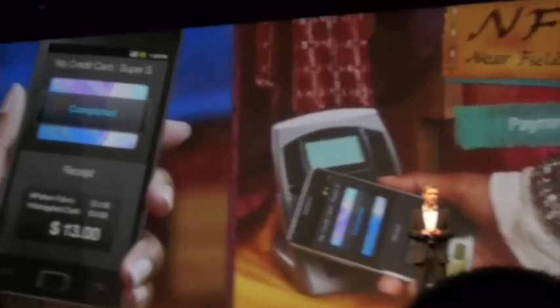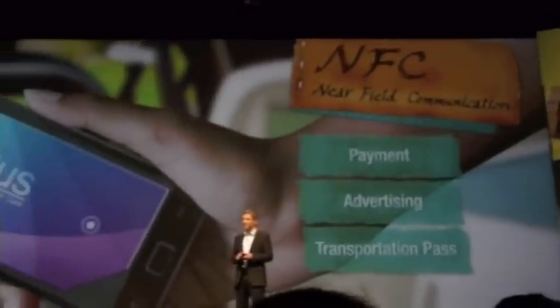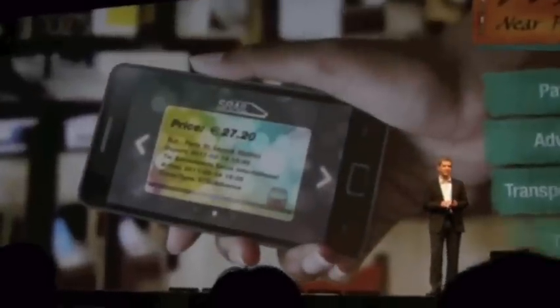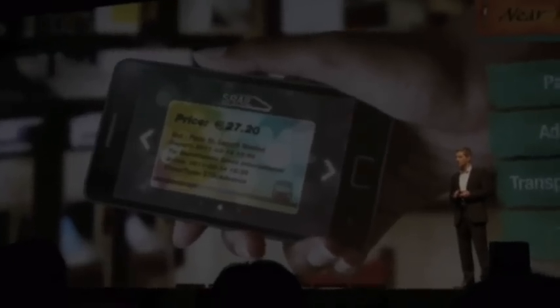Search product information, and you even use it for transportation in the future. Samsung will be supporting various NFC services in one device, whether they are enabled through the device itself or through the SIM card. The Galaxy S2 will be available in both an NFC and a non-NFC version for our consumers.